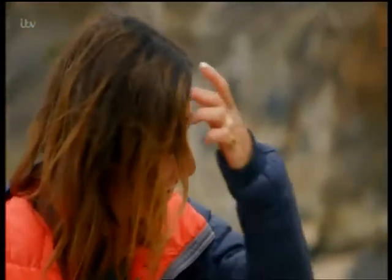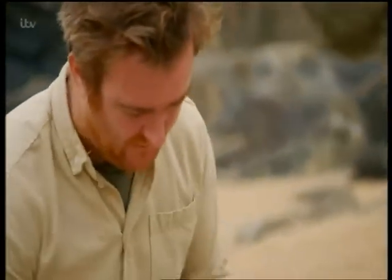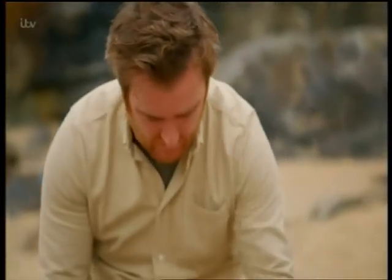What I love about this dish is it's so incredibly simple. I mean, even I could do that. Yeah, I know, but with fish like this, that's what you want. You don't want to overcomplicate things. So now I'm just going to make my ceviche. I'm going to skin it and then slice it really, really thin.